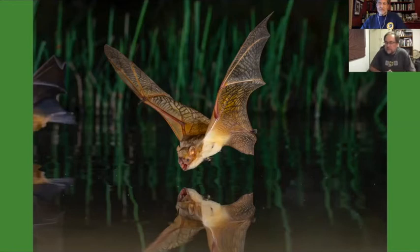We are looking into many different aspects of bat biology. We are looking at their behavior, their seasonality, and of course, we are also not neglecting the health aspects of it. We are screening them for viral load, as you can imagine. This is a very important topic that we are very much interested in. So we are looking at what they can potentially carry.